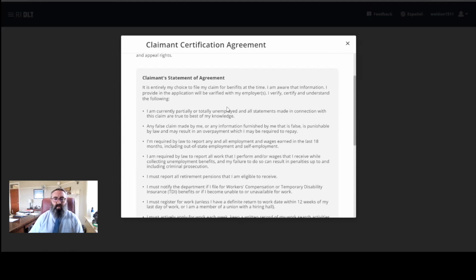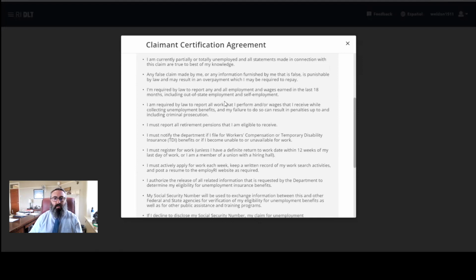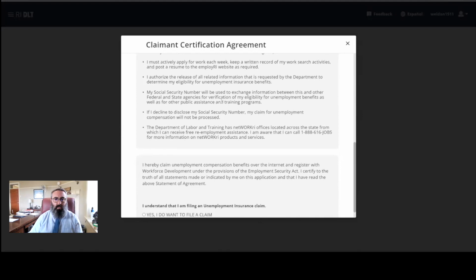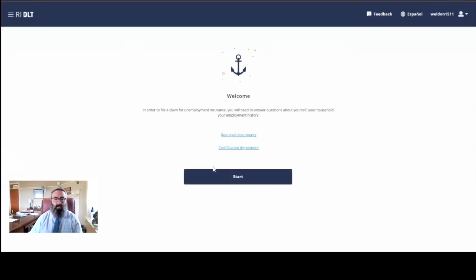It's entirely my choice to file my claim for benefits at this time. I am aware that information I provide in the application will be verified with my employers. I verify, certify, and understand the following. I'm currently partially or totally unemployed. Okay, I'm just going to read this quickly to myself, but I want you all to read the whole thing. Just takes a minute. Because you are attesting to us that these things are true. You are finding out what your rights and responsibilities are in this program. So I would say that's super important and you should spend some time with it.